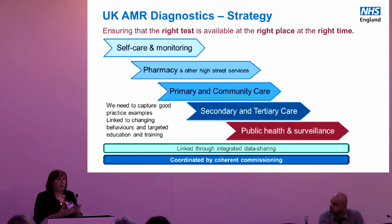But to do all of this, it needs to be linked through integrated data sharing. And I can tell you this, and I know my colleagues will say the same, that's not easy. That's not easy when we think about diagnostics, how we're coding diagnostics, how we're measuring. Are we measuring the same thing? So actually we have linked data throughout this whole pathway.